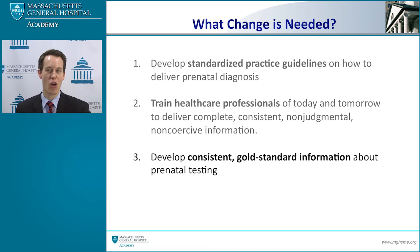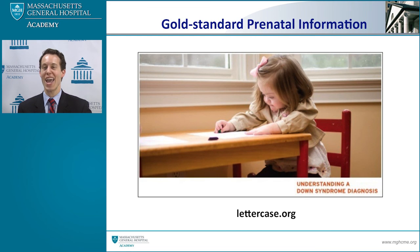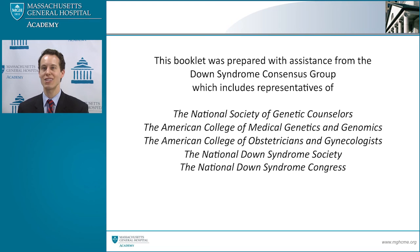But I did tell you that all the major medical groups wanted to make sure there was consistent gold standard information about Down syndrome, and there is finally a material that has been crowned the gold standard information called Understanding a Down Syndrome Diagnosis. And what's most powerful about this small booklet available through that website is that it was prepared with assistance by all of our major medical organizations and the national Down syndrome organizations. It is not parent propaganda.